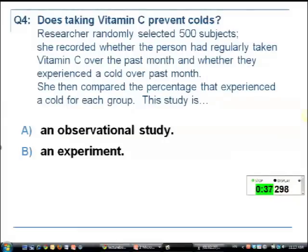All right, 5, 4, 3, 2, and 1. All right, last question coming up. The last slide after that is the answers, so you can see how you did immediately. I will be saving the results and show you next week.